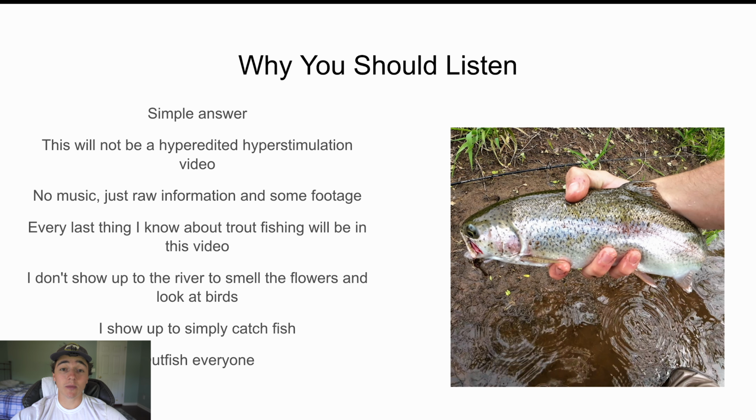And I also don't show up to the river to smell the roses and look at the birds. I just show up to catch as many fish as possible. And that right there, that was an 18-inch rainbow. That's a pretty good one.